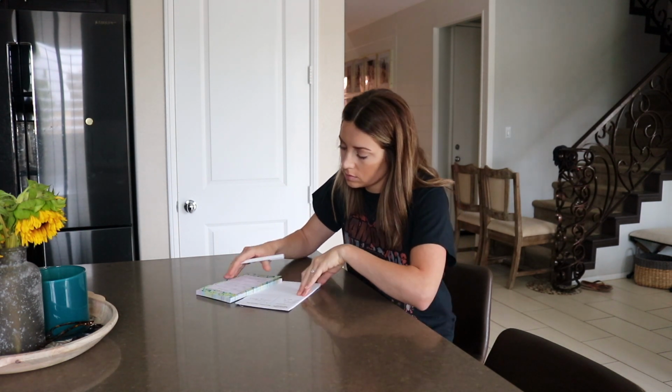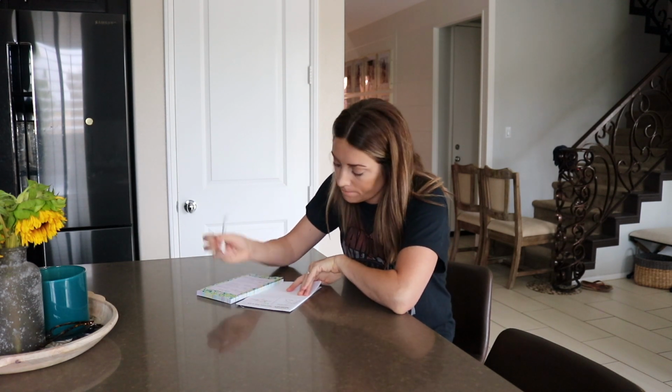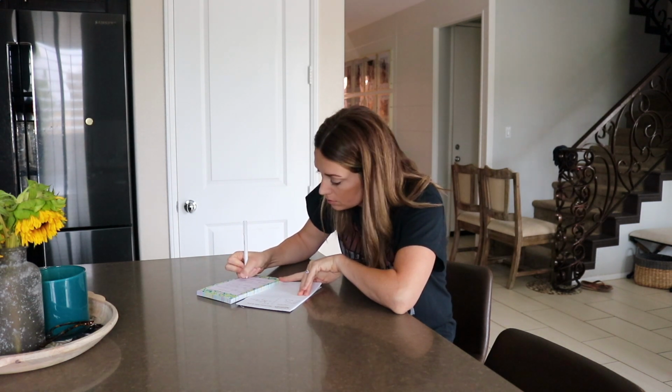With 3 kids at home, I get a little bit sidetracked all the time. So I have to refocus myself and take a look at my to-do list throughout the day just to figure out what needs to be done.